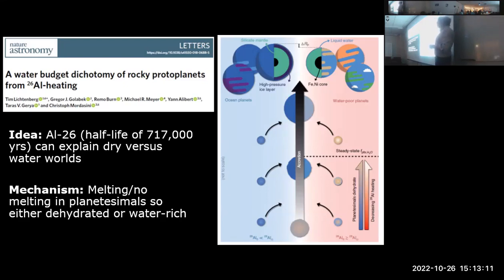And that excessive melting is going to lead to planets that are either completely dry or planets that are water worlds. Conversely, if you don't have a lot of that aluminium 26, you're going to end up with more icy bodies and ocean worlds. That's the basic premise of this paper. And they go through a series of models to show how this could theoretically take place.